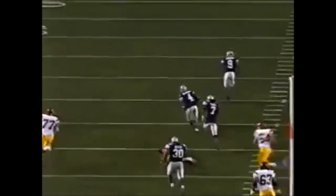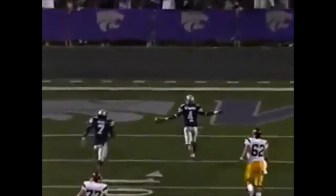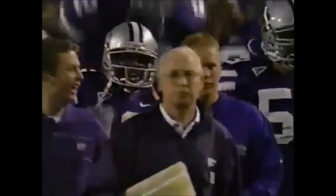Shot at it. Still going. Newman has a chance. One man to beat. Terrence Newman. Talent. Two more points for Kansas State.